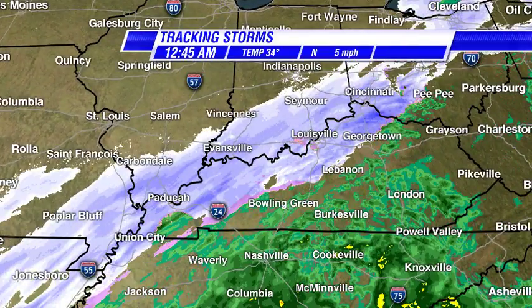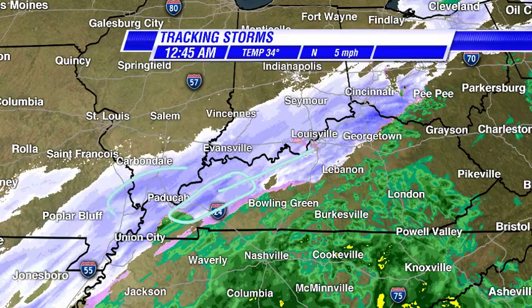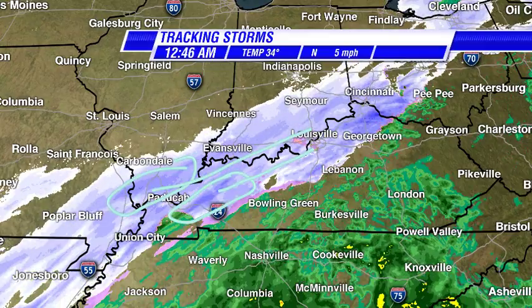Closer to home, we're waiting to see how this snow band will play out for us as it moves in toward areas of Louisville in the next 2 to 3 hours. This snow band trying to enhance as well in southern Illinois will work its way into southern Indiana. So we're just now starting on what appears to be several hours of bands of snowfall coming through.